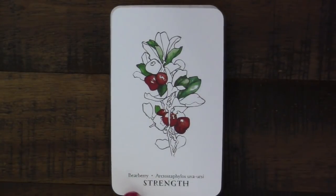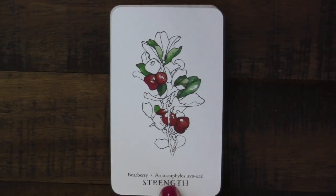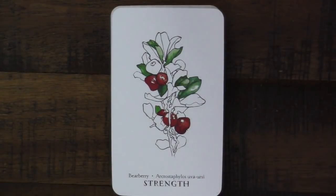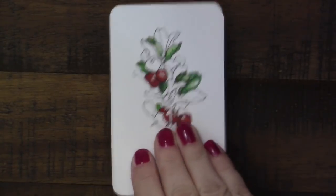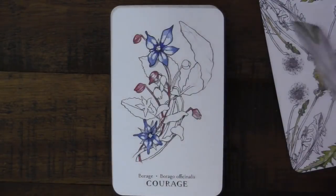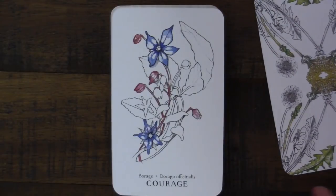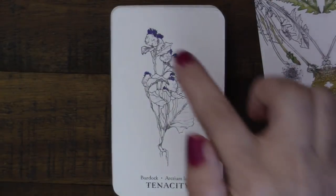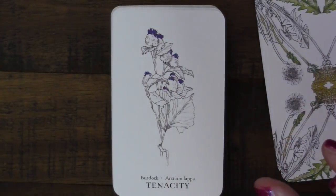So it has a common name, bearberry, and then it has Arctostaphylos uva-ursi as the more scientific or technical name, and then it has the keyword of strength. And look how beautiful that is. Blackberry for adaptation. I just think these are really gorgeous. Borage, again, for courage. Burdock for tenacity. This one only, of course, has this hint of purple.